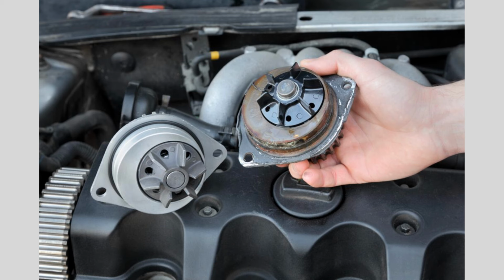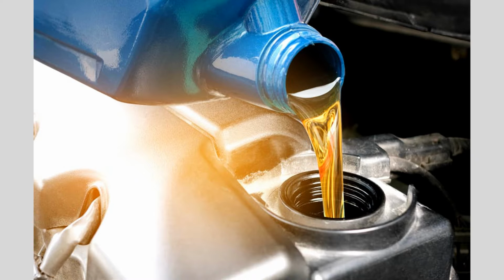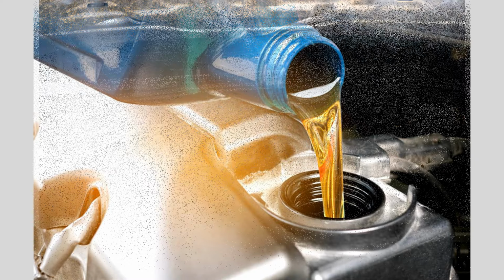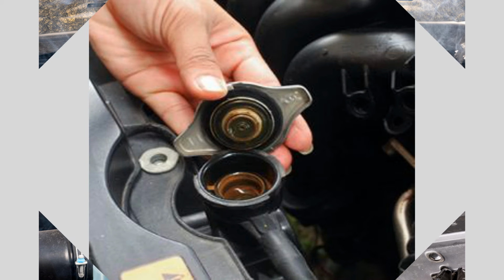Replace thermostat. If your thermostat is faulty, consider replacing it to ensure proper regulation of coolant flow. Fix cooling system leaks. Inspect your cooling system for any leaks and repair them promptly to prevent coolant loss.